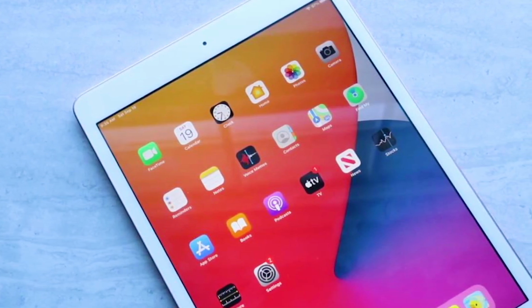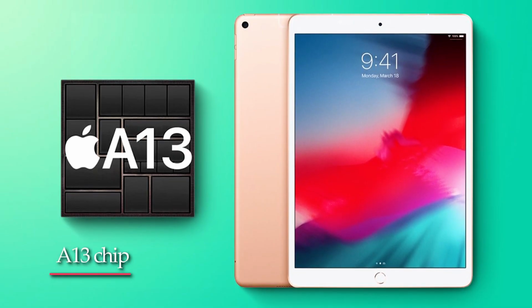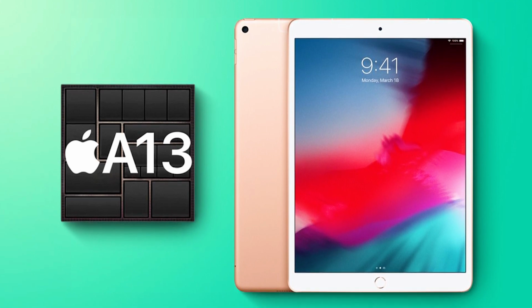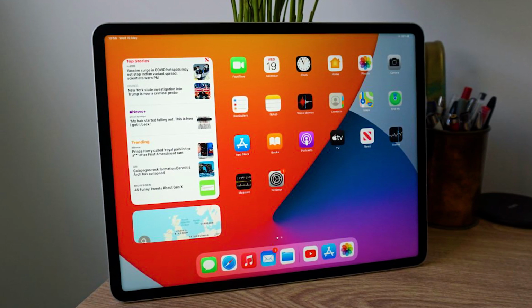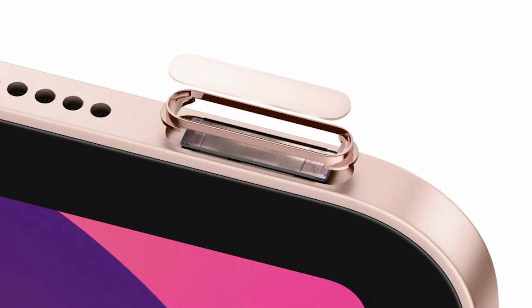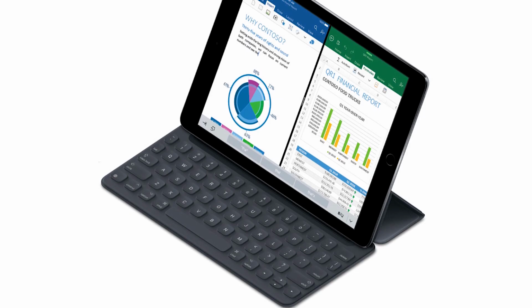Apple is working on a low-cost 9th generation iPad with an A13 chip and a 10.5-inch display, which is set to be released in September 2021. The iPad 9 is also rumored to include 4 GB of RAM, and it is said to feature a lighter, thinner design with a Lightning port and Touch ID home button. So in this video, we are going to tell you about iPad 9, everything you need to know.